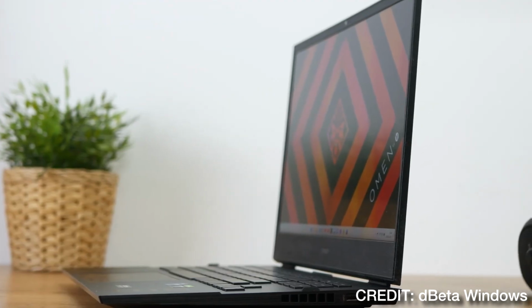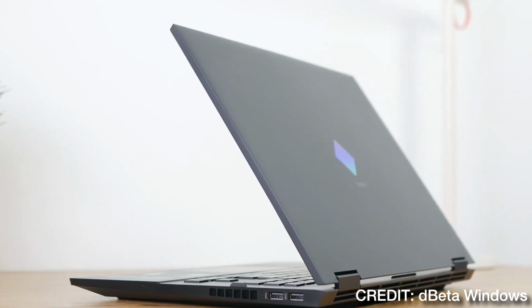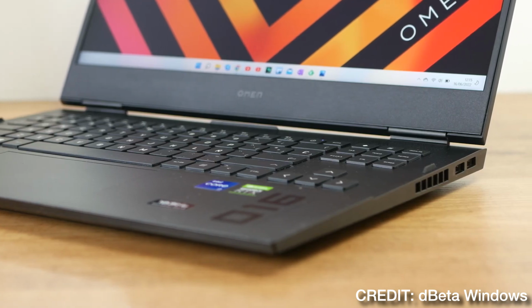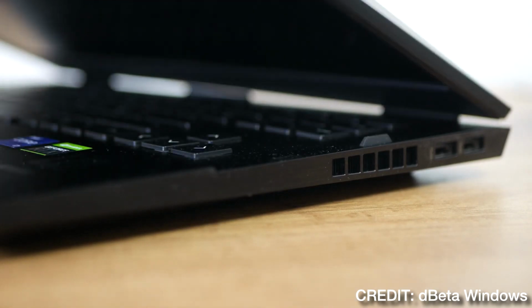But if you want to get a nice starting laptop for gaming, this laptop is going to be amazing because of the price. You also get a 144Hz 1080p display, so if you want to play esports titles, you will have a 144 plus FPS on average experience, so you will be taking advantage of this display.